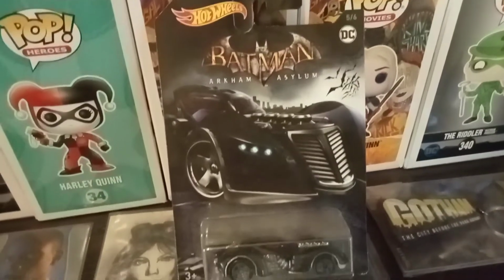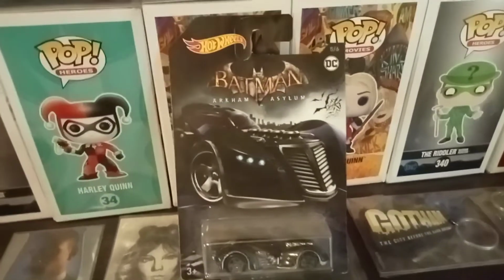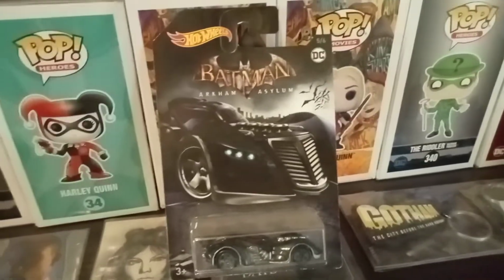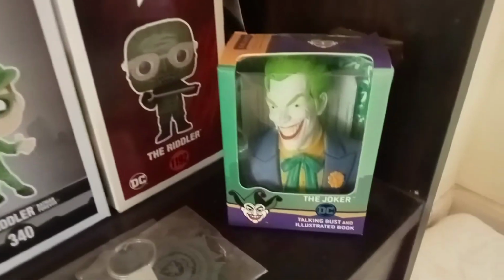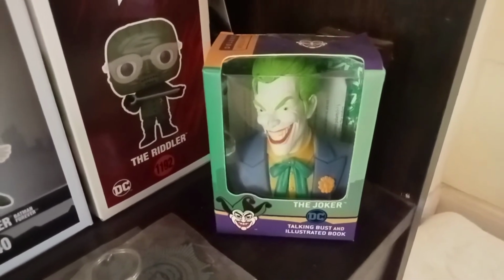Then we have another Hot Wheels, this time the Batmobile from Arkham Asylum, which if you've played the Batman games, you never actually drove this, but it's still one of my favourite iterations of the Batmobile. Then we have this Joker talking bust here.